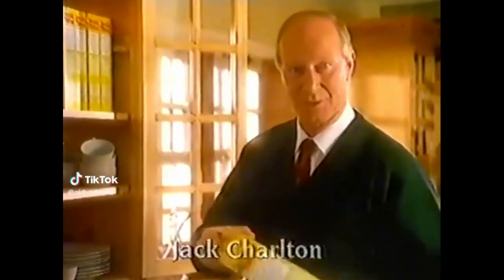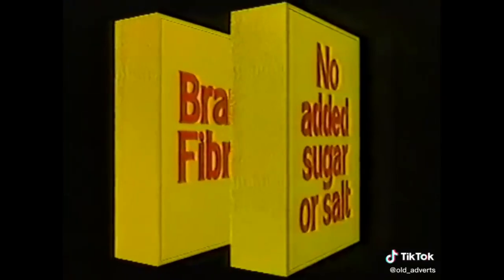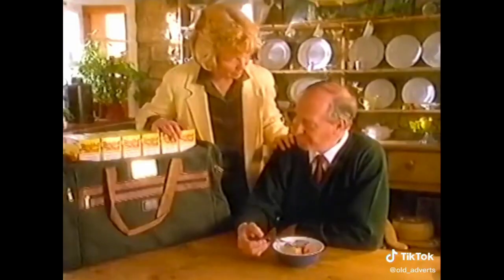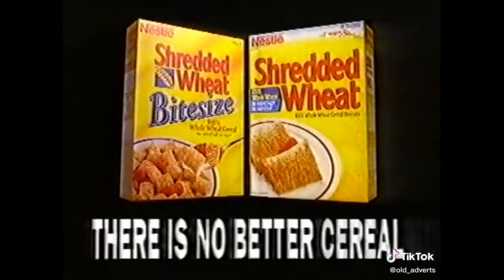Where I'm going, I can't be sure what they'll be having for breakfast, so I'm packing my own. I'll definitely be wanting brown fibre, no added sugar or salt, and 100% whole wheat. So it can only be shredded wheat. Will you be eating anything else, love? No, with this lot and a bit of luck, we'll be fine. Shredded wheat and bite size too. There is no better cereal.